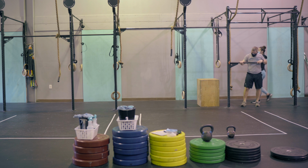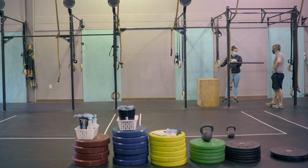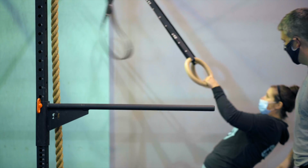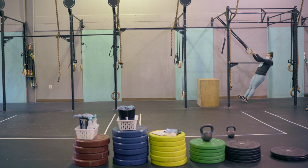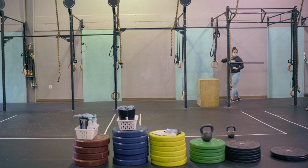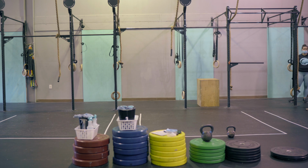All right, and then if you were at home, let's say you had TRX straps at home or you have a set of rings, you could also do ring rows. They're just taking you from being straight up and down underneath of the bar, but I can lean back and I can pull my rings to my armpits. I can make it easier by walking myself back, or I can make it harder by walking my feet further forward. This is a little different because it's putting you at an angle versus underneath of it, but that's an option if you had a set of rings at home and you didn't have a pull-up bar, okay?